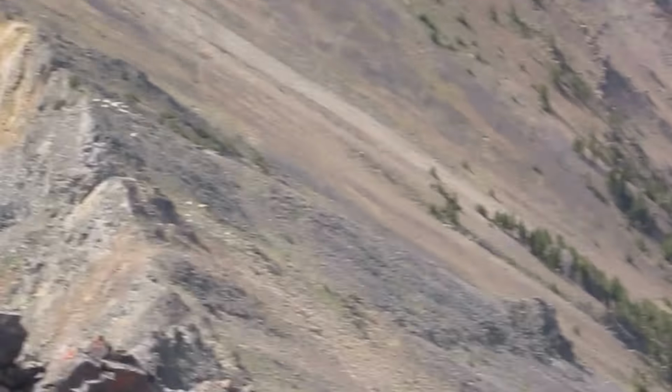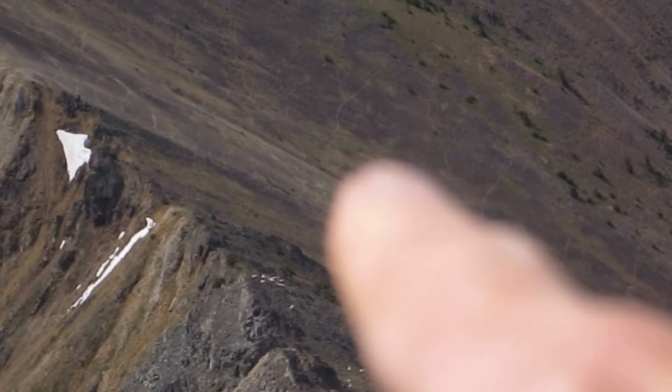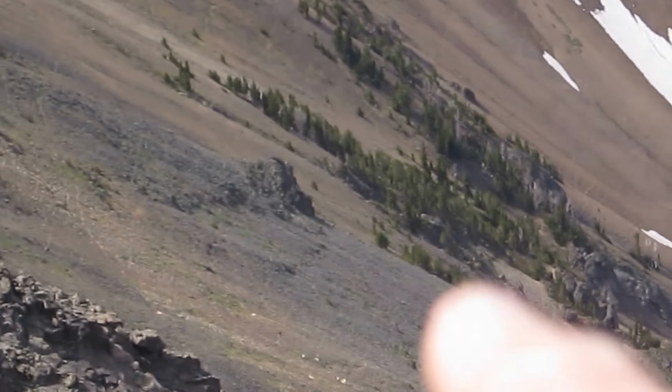Watch out. Goats down there, those kind of whitish looking things there. There's a group of them right there, 15 or 20 of them. Mountain goats.